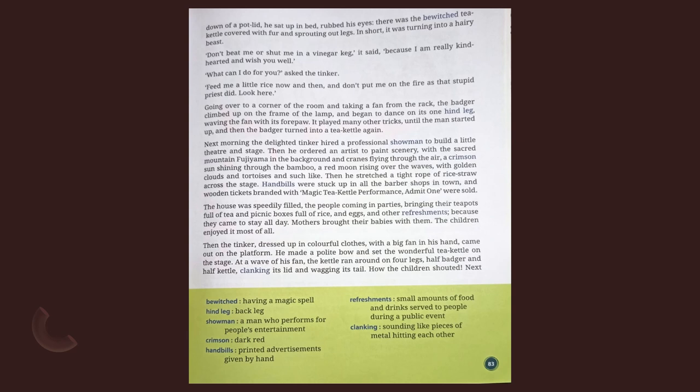So, when the badger tells him to look here, it means he started showing him a few tricks. He got a fan from the rack and then he went to the corner of the room. He climbed up the frame of the lamp and he began to dance on his hind leg. Hind leg means the backside leg. And he started waving the fan with its forepaws. Forepaws means the front side paws, the front legs. And he started playing many other tricks until the man got tired and then the badger turned into a tea kettle again.